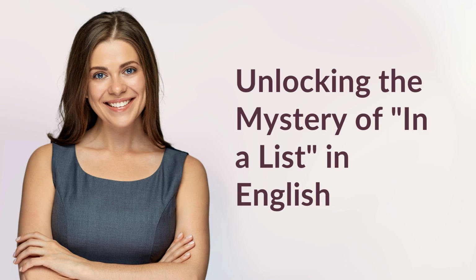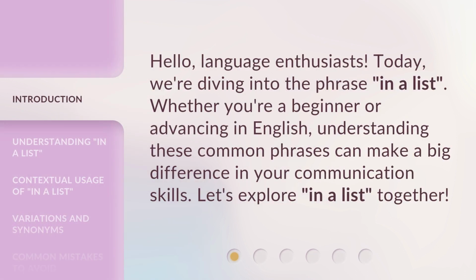Unlocking the mystery of "in a list" in English. Hello, language enthusiasts. Today, we're diving into the phrase "in a list." Whether you're a beginner or advancing in English, understanding these common phrases can make a big difference in your communication skills. Let's explore "in a list" together.